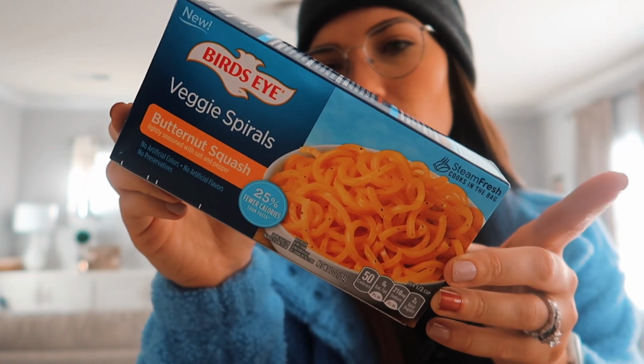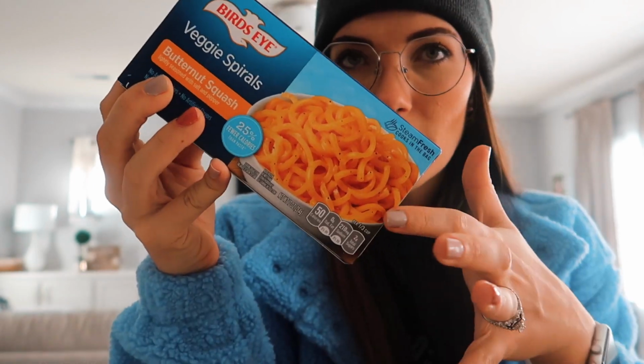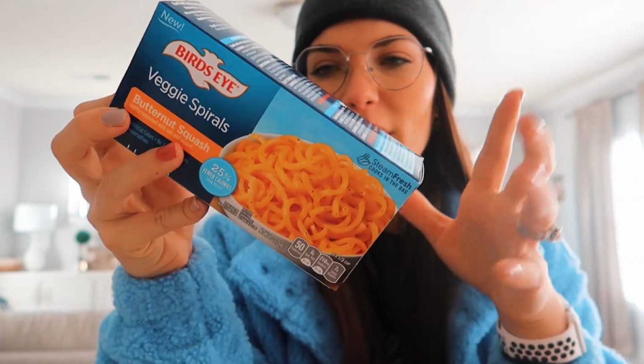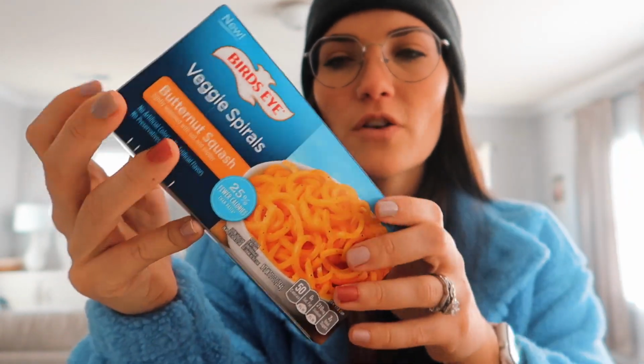First, I just have a thing of milk here, which I don't drink regular milk. I only drink almond milk, but that's for my husband. So these are some of the items I was super excited about. This is the Bird's Eye Veggie Spirals, the butternut squash. It's already spiralized, and it is lightly seasoned just with salt and pepper. So it's not totally plain butternut squash, but this has only 50 calories for a third of a cup. That means there's only 175 calories in this whole entire box, which is insane.